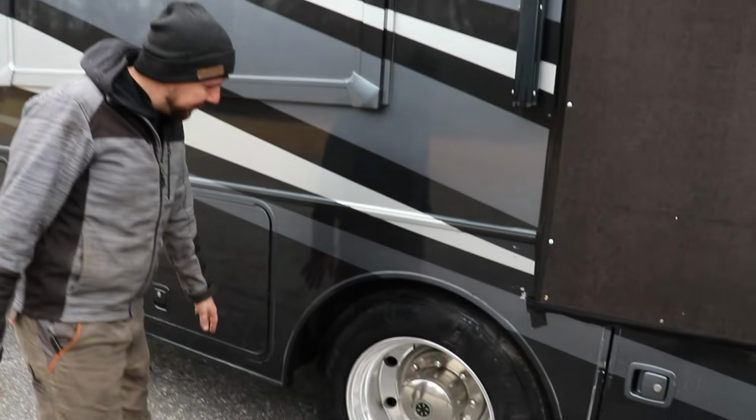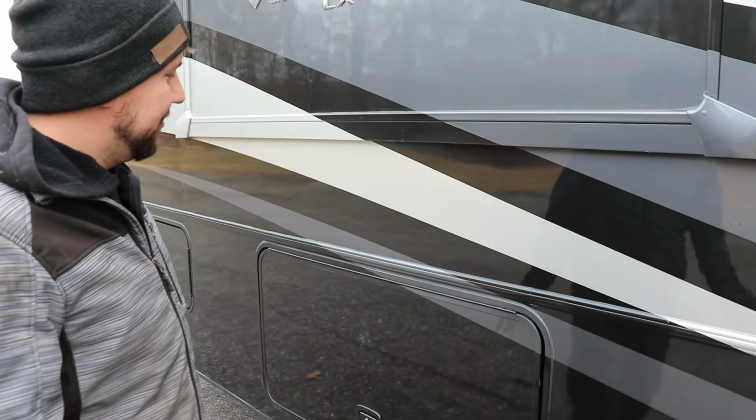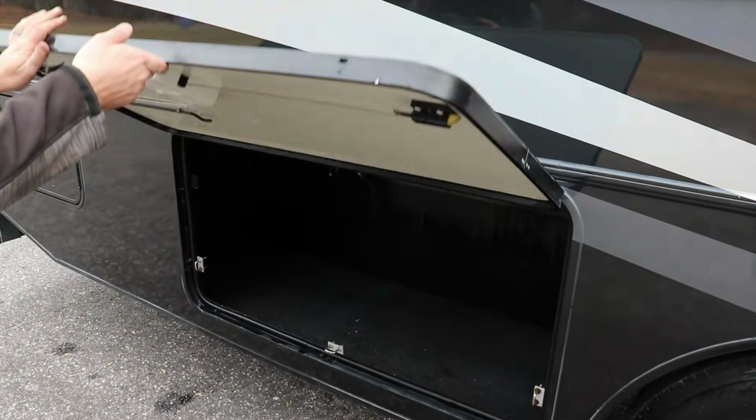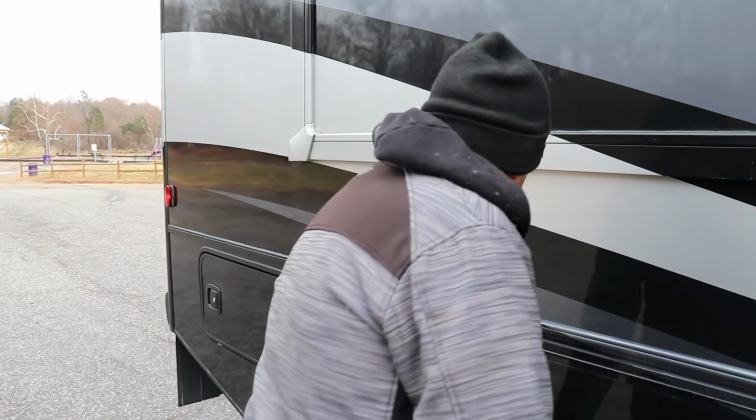In the back, like I said, we have the nice Michelin tires, the dually, also aluminum rims back here. Also the generators back here. I mean, I think it cleaned up pretty nice, not gonna lie. Nice.